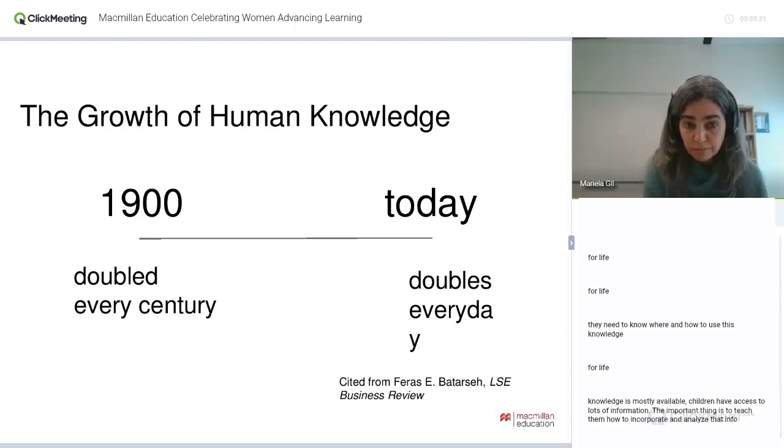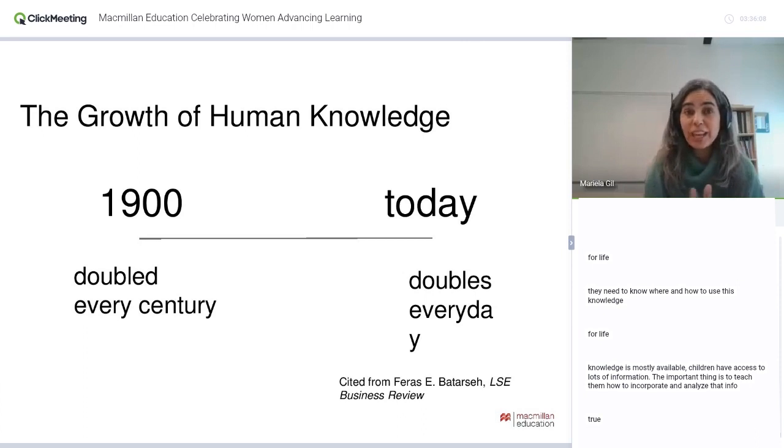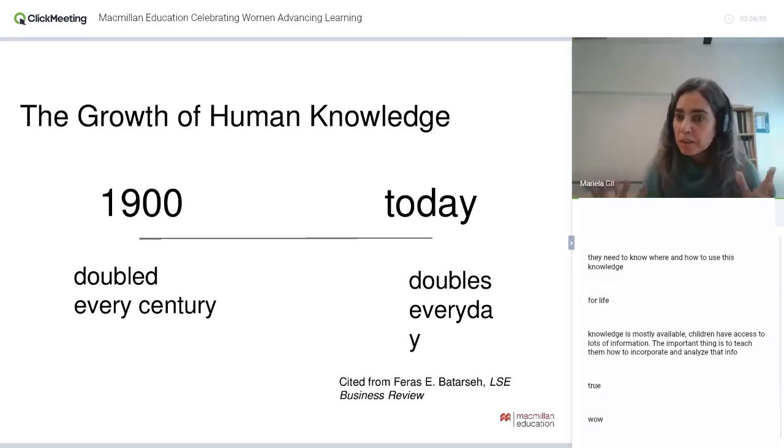But just to give you an idea, in 1900, knowledge was doubling every 100 years, right? So every 100 years, we knew double what we used to know 100 years earlier. By 1950, the amount of knowledge that we were gaining had grown so much that now it was doubling every 25 years. This was just after World War II. Today, knowledge is doubling every day. That is just, to me, almost impossible to comprehend.